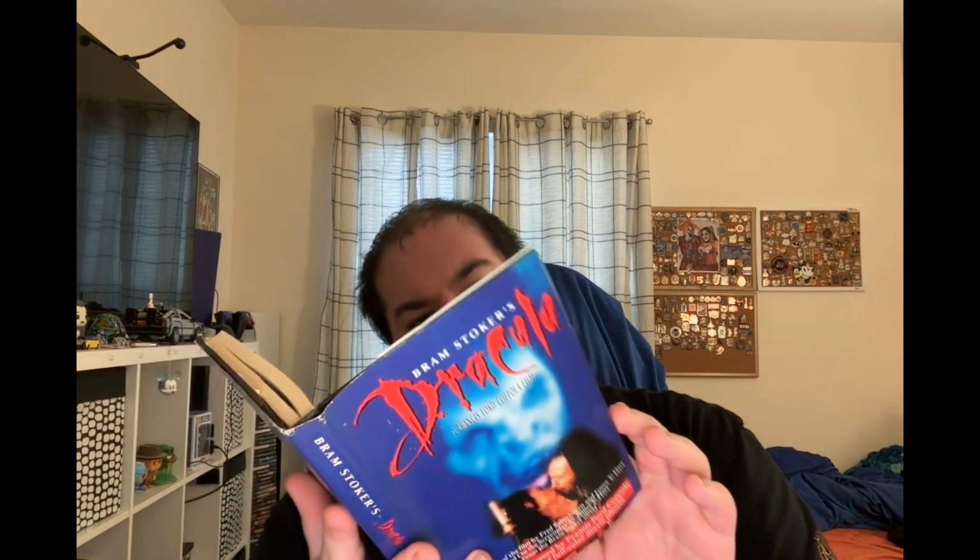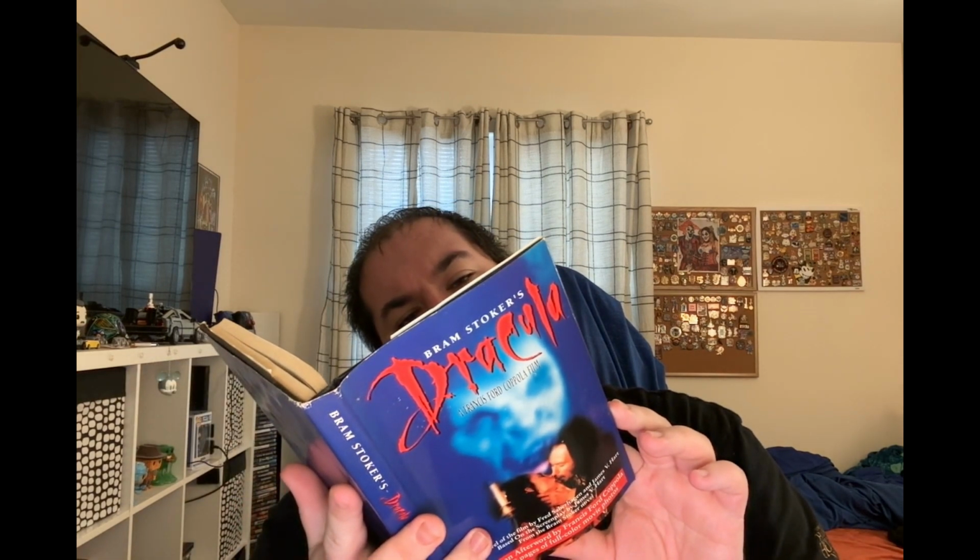Alright, and we're getting into our final stack of books. We have Francis Ford Coppola's version of Dracula. This is not the full-on Dracula story. This is the story for the movie by Francis Ford Coppola. So don't buy this thinking that you're going to get a smaller version of Dracula. This is the one starring Gary Oldman, Keanu Reeves, Anthony Hopkins, and Winona Ryder.